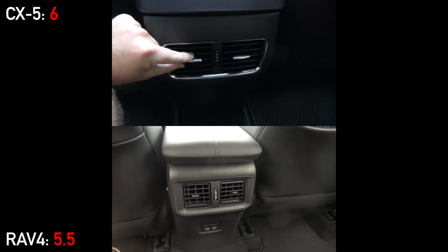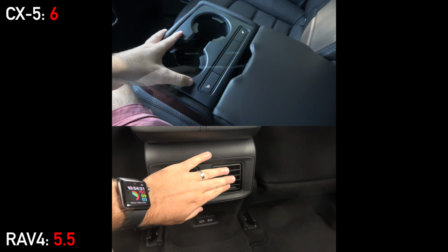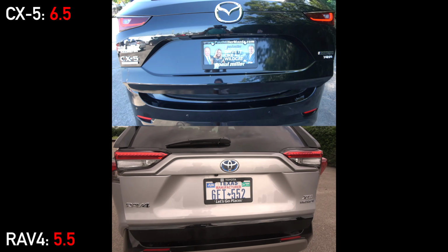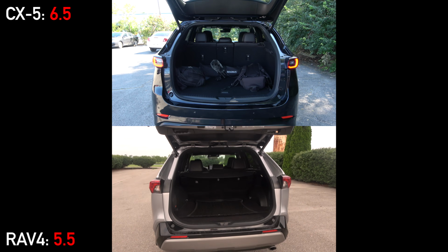As far as features back here, both models have rear vents and USB ports for charging devices, but only the CX-5 has heated rear seats. Moving out back, the two crossovers have power tailgates, but hands-free access is a Toyota exclusive.